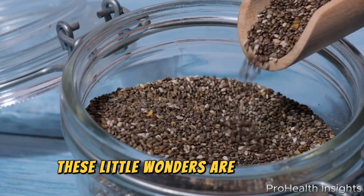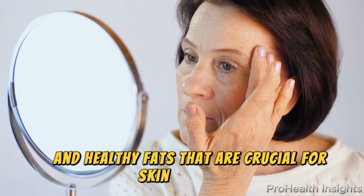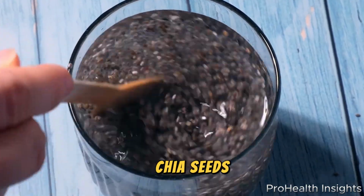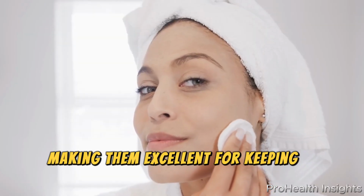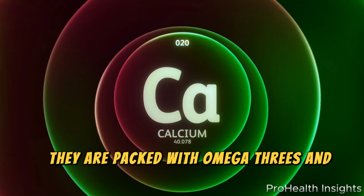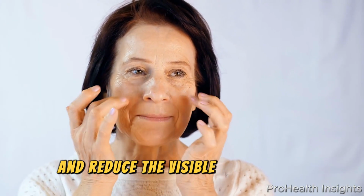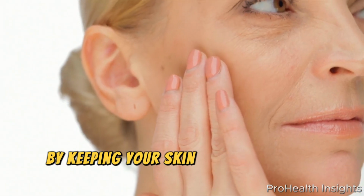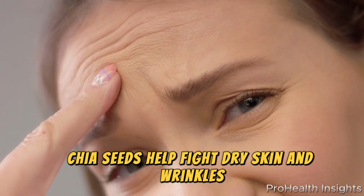Chia seeds. Next, we have chia seeds. These little wonders are full of fiber, antioxidants, and healthy fats that are crucial for skin hydration. Chia seeds can absorb up to 10 times their weight in water, making them excellent for keeping your skin plump and moisturized. They are packed with omega-3s and calcium, both of which support skin elasticity and reduce the visible signs of aging. By keeping your skin hydrated from the inside out, chia seeds help fight dry skin and wrinkles.